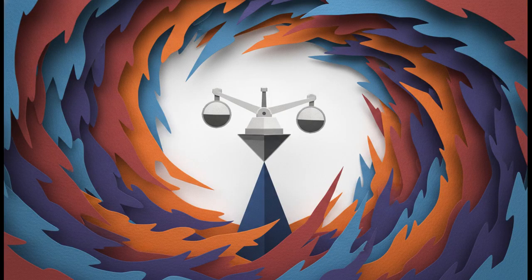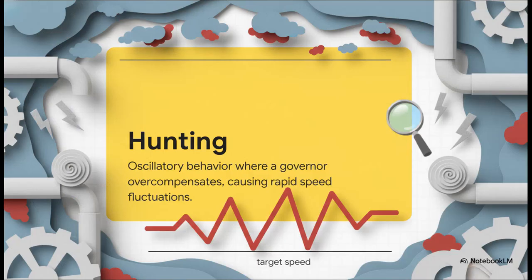The isochronous hunting trap. But here is where we run into a major complication in our narrative, because engineers naturally asked, hey, what if we design a perfectly tuned governor? One where the spring tension flawlessly balances the centrifugal force, meaning the machine always returns to the exact same constant speed, no matter the load. They call this an isochronous governor. Sounds ideal, right? Well, actually no. Trying to be perfect creates a massive, massive problem. That problem is a mechanical villain known as hunting.